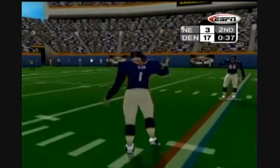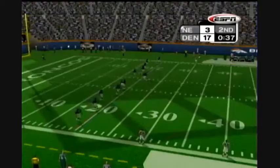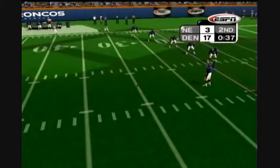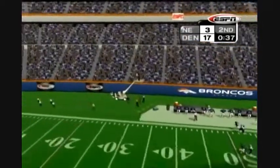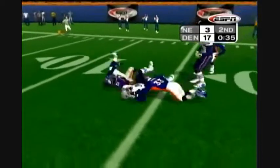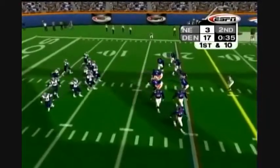Good by at least 10 yards. That's his first field goal today. The Broncos line up for the kickoff. High and to the right. Stop by number 23. That's his 11th tackle of the game.